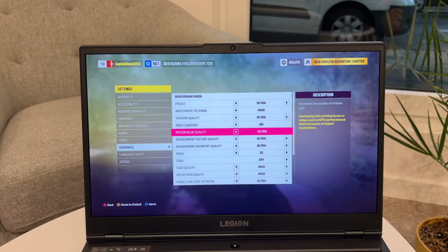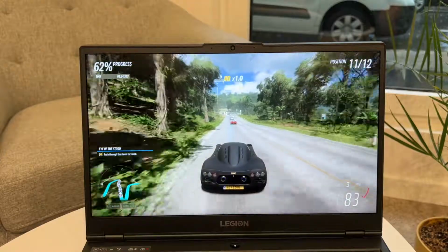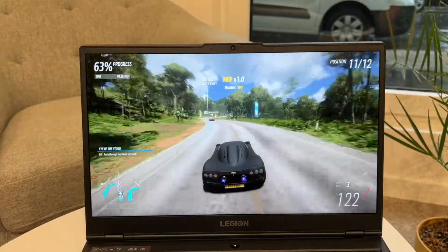In conclusion, the Lenovo Legion 5 offers great performance for its price. It can play most games on high or medium settings with great FPS rates. But if you're looking to play higher end titles on better graphics settings, I would definitely recommend getting a configuration with a higher end graphics card.